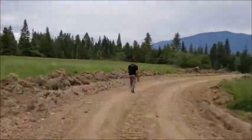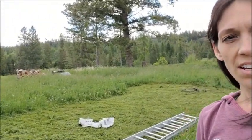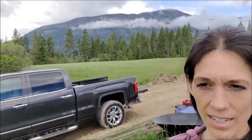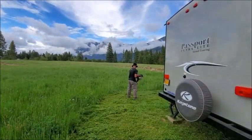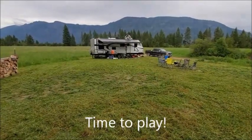Okay, so he's weed whacking. We got the generator going because we came back to a dead battery. Left something on. Oh well, live and learn. But anyway, this is kind of part of the area that he's weed whacked so far. We're just doing the area around the trailer because this is an alfalfa field behind me. You can kind of see it's pretty deep. It's like knee deep now. And so he's working. And then we're going to get a fire going here. Our home away from home. Home for now.